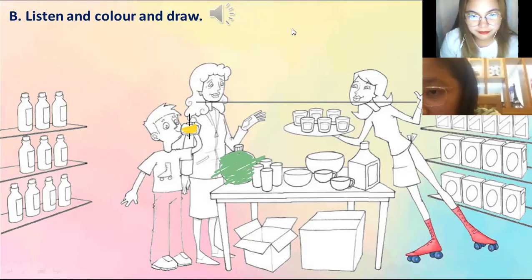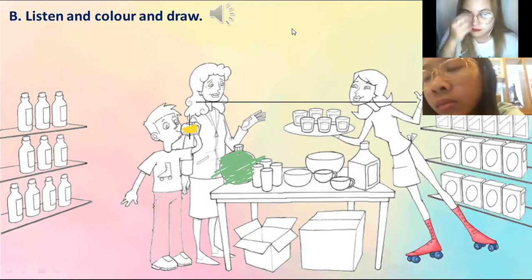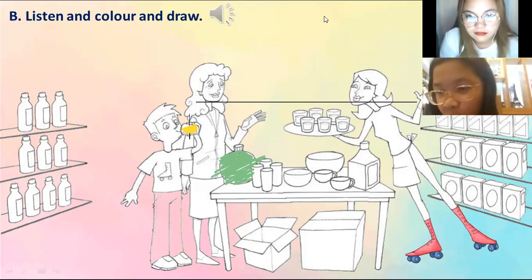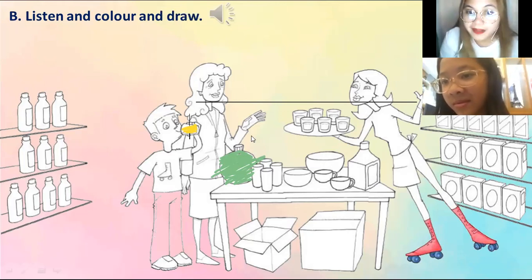3. Can you see the boxes under the table? Yes. One of them is open. Yes, I can see that. Shall I color that box red? Yes. That's a good idea. Okay, number 3, color the open box red.